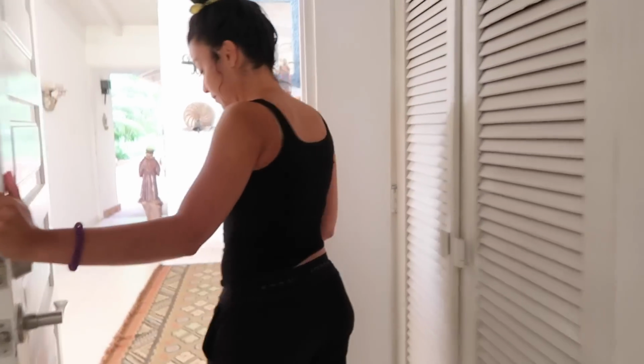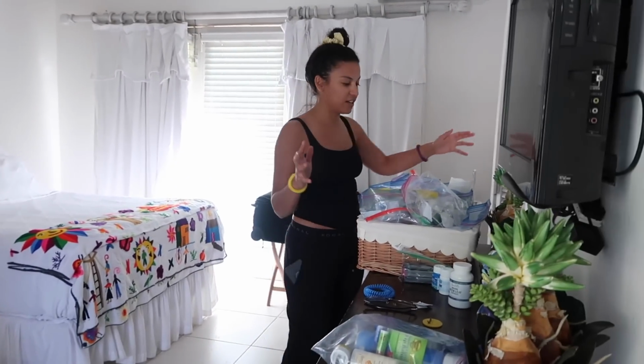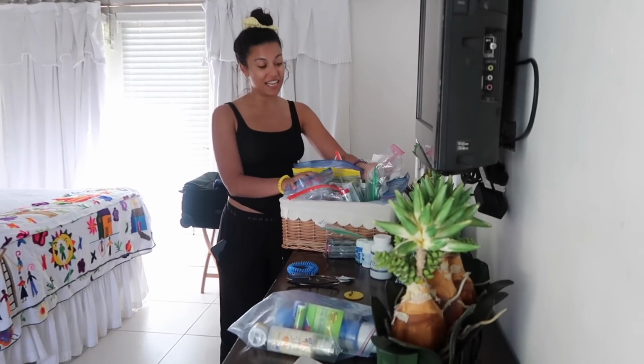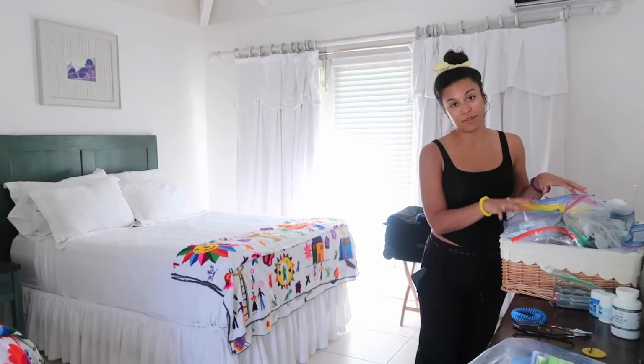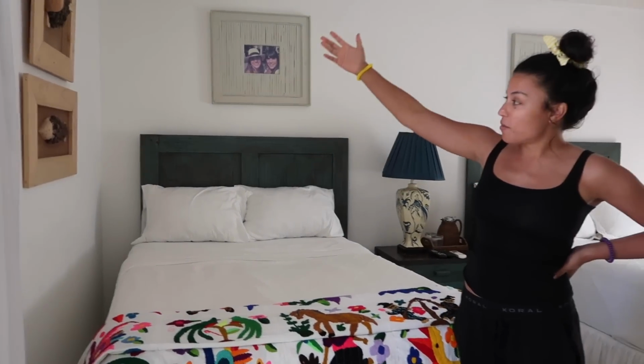To the next room. This room is where my sister stayed. Nice big bathroom. And this one has two beds. My dad keeps his clothes in here and we also have our first aid kit. Everything you could possibly need if anything goes wrong while we're here. Again, a lot of fishies on the wall.